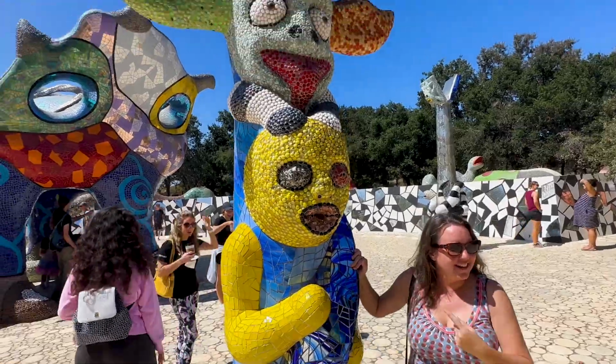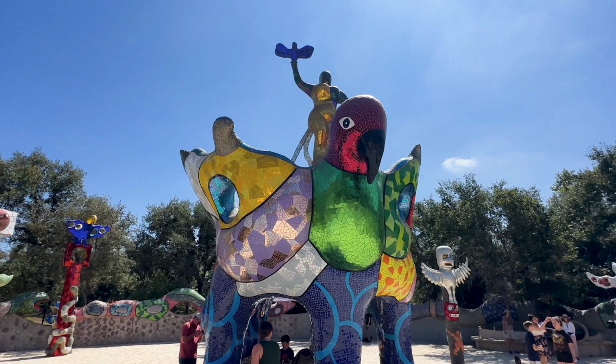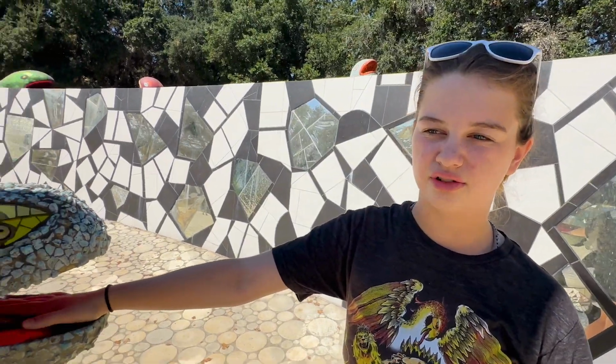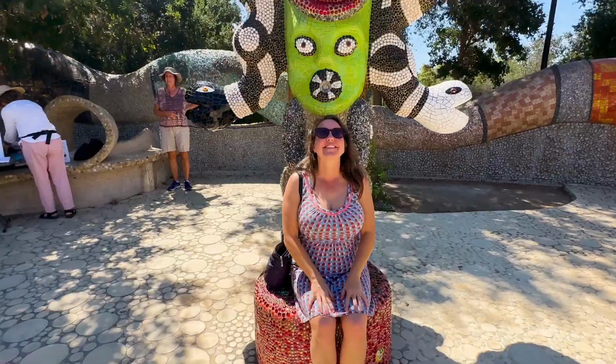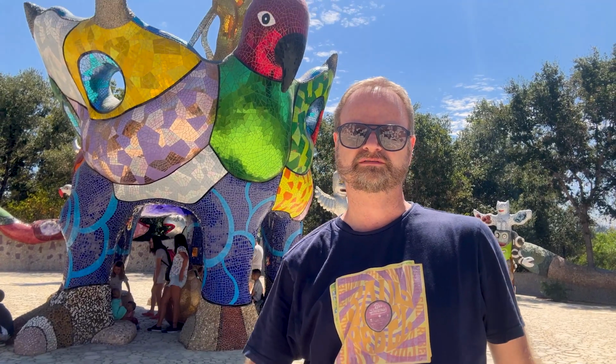It has 9 freestanding sculptures, all covered in mosaics, with Queen Califia in the center, standing on the back of a 5-legged eagle. This statue totally reminds me of Beetlejuice. He looks like Krusty. It's definitely magical.